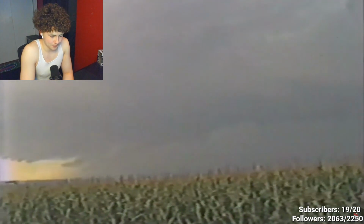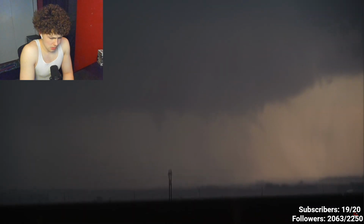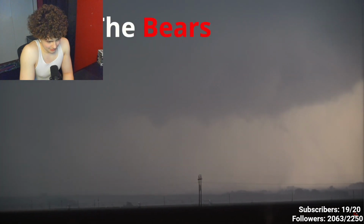This supercell developed a rotating wall cloud and produced a few brief weak tornadoes that passed between Rockford and Aurora, Illinois around 1:42 p.m. An already bad situation became worse, however, as the storm began to wrap its rotating updraft, or mesocyclone, in heavy rain and hail called the Bear's Cage.